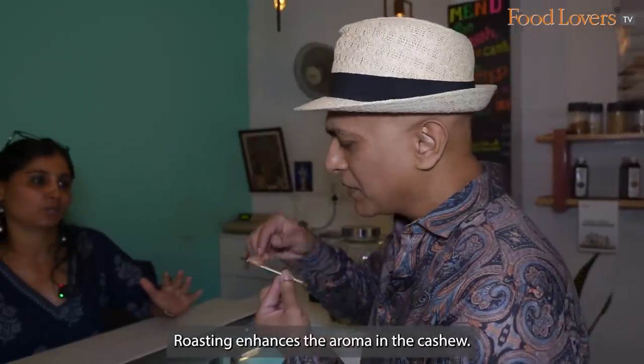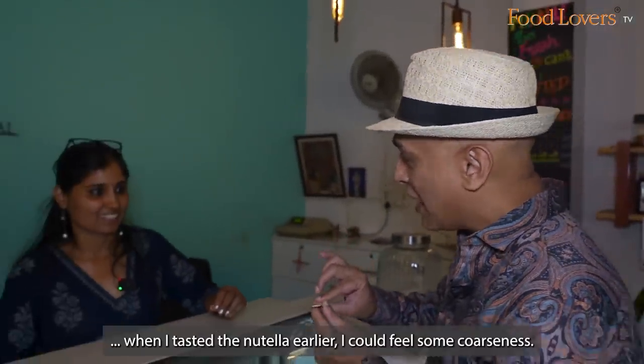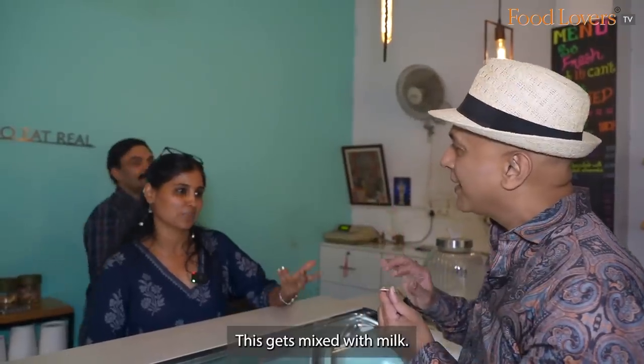I'm a big fan of your nut butters. I can taste the intense flavor of some toasted cashew. Yes. Wonderful. Roast maadod mele hogutte aroma. And this is Nutella. Very nutty, chocolatey. Bitter irutte. Not so sweet. A bit creamy. Idralli when I tasted Nutella, avaga I could taste solpa gari gari idralli illa this is very smooth milk jothege mix aagibidutalla dissolve aagibidutte wonderful.